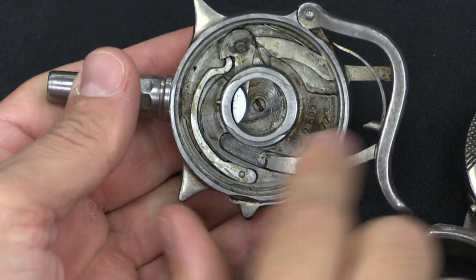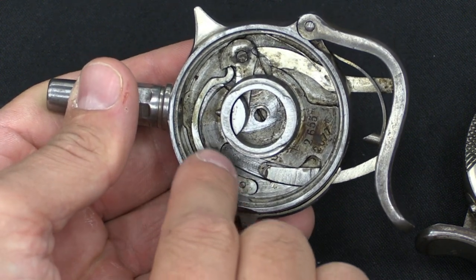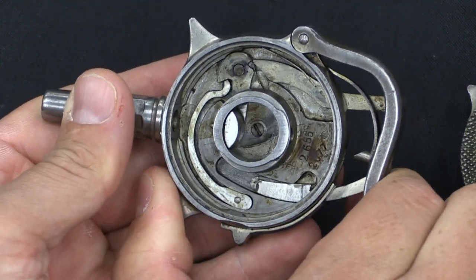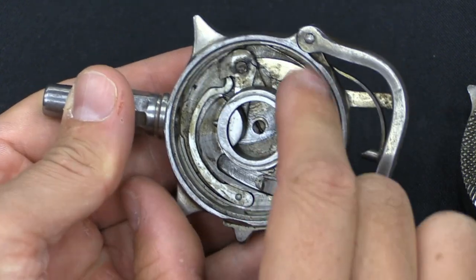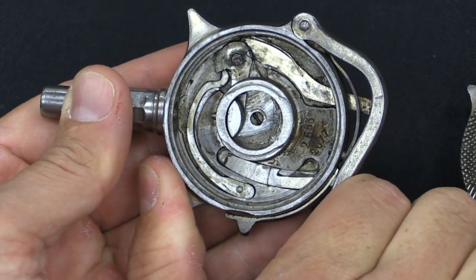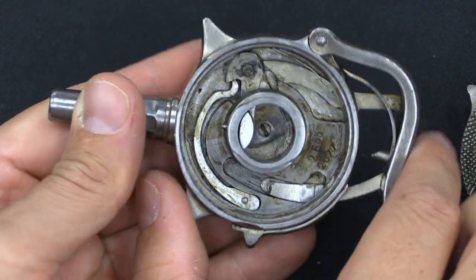Looking at the internals here, we have this spring-loaded catch right here is what rotates the cylinder into position. This is our spring. So you can see when I push this, I'm doing two things at once. I'm rotating the cylinder to index to the next shot, and I'm also cocking the hammer. When the hammer gets to full cock, this catch slips off a sear up here, releases the hammer, and fires the gun.